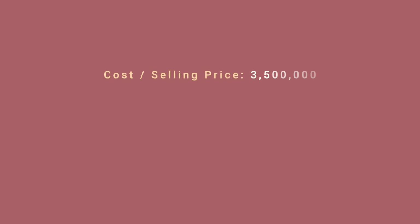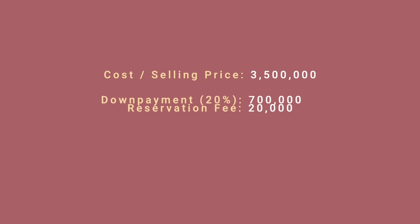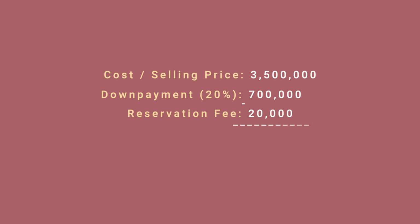So for example, you buy a property that is worth 3.5 million pesos. You will pay for the reservation fee, let's say 20,000 pesos, and the down payment. For example, 20%, which is 700,000. Your reservation fee will be deducted here. So basically, your down payment will be 680,000 pesos.